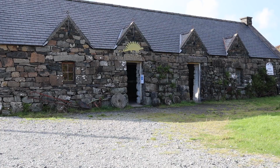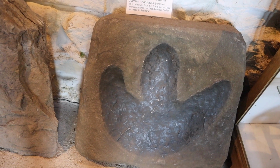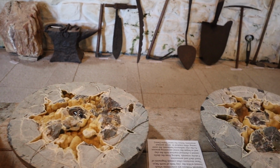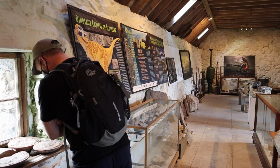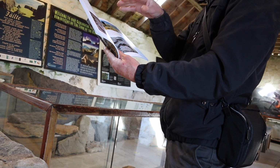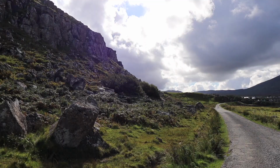At Staffin Dinosaur Museum, you can see incredible fossils found nearby. Species including Stegosaurus, Megalosaurus and Hadrosaurus have been identified in the area. The museum is open 10 a.m. to 1 p.m., Monday to Friday, and it's £4 for adults and £2 for children. A family ticket is also available for £10. The really friendly guide in the museum also checked our photographs of the footprints that we'd found and verified that they were in fact dinosaur footprints.